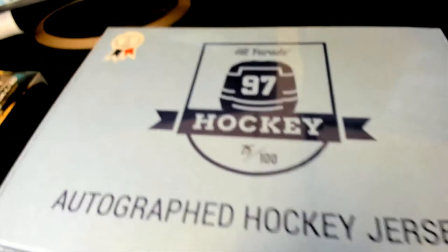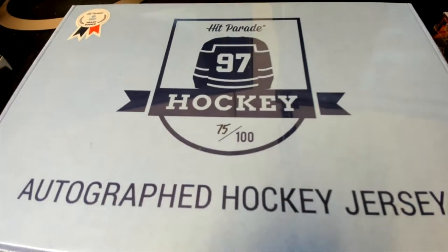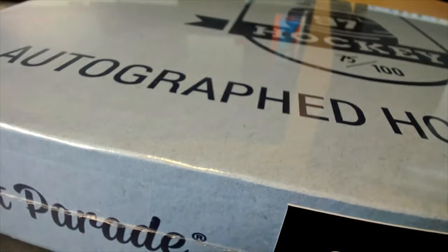It's Hit Parade hockey jersey break. Let's pull something nice out of here. Good luck.